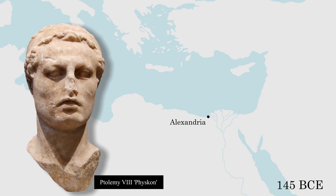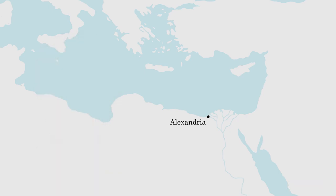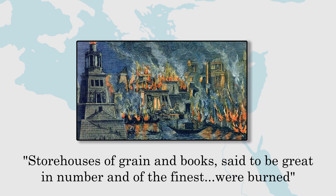Around 100 years later, during the Siege of Alexandria, Julius Caesar was forced to set fire to his own ships in harbor. Cassius Dio reports that storehouses of grain and books, said to be great in number and of the finest, were burned. Some scholars believe this is referring to a warehouse outside of the library which was meant to hold scrolls, or that only part of the library was destroyed.